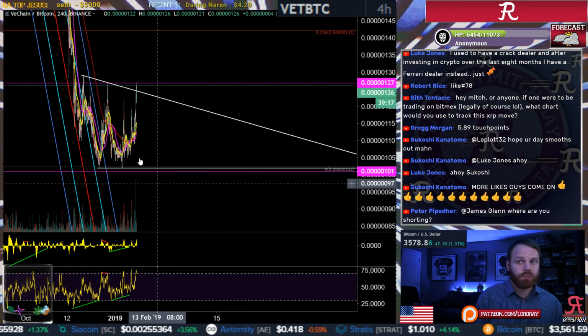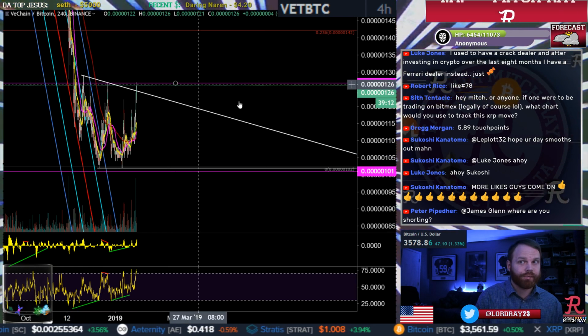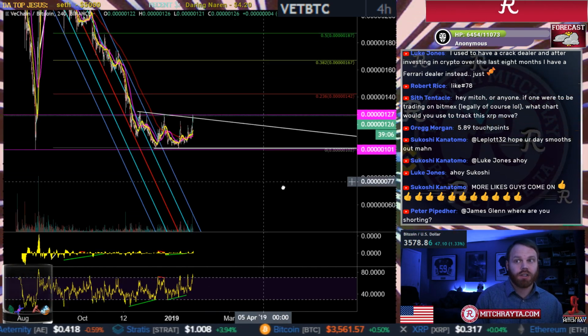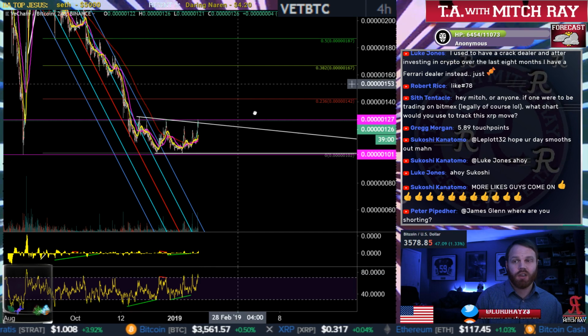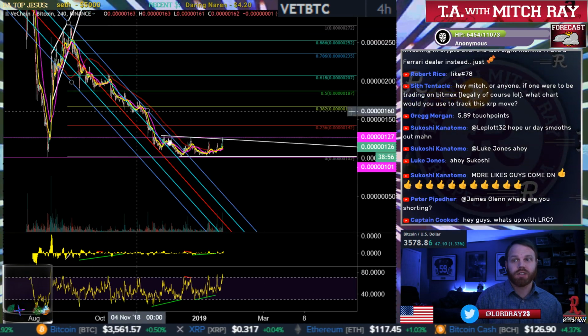All right. Beautiful double bottom. The pinnacle being right here at 127 sats. Okay, so it's great. That's fantastic. We had such a nice run, but I don't know how long that's going to last. We're technically right now overbought. But it's beautiful that we did break out.